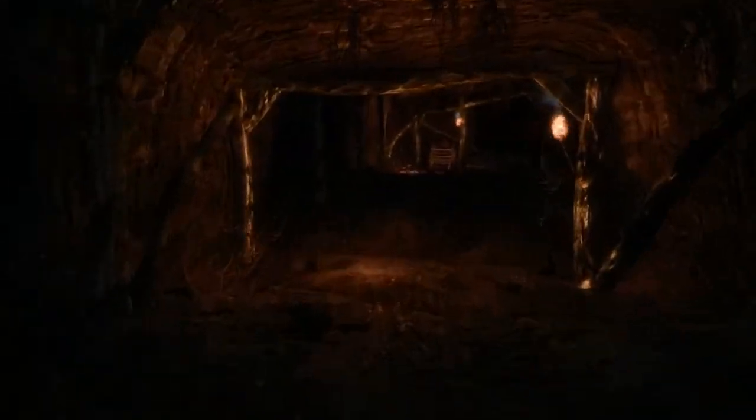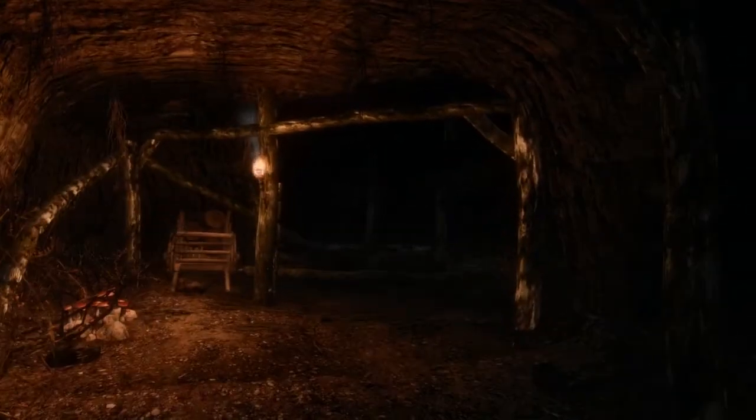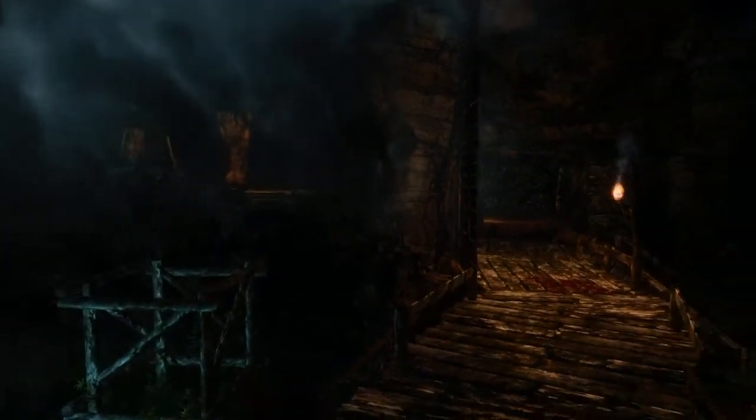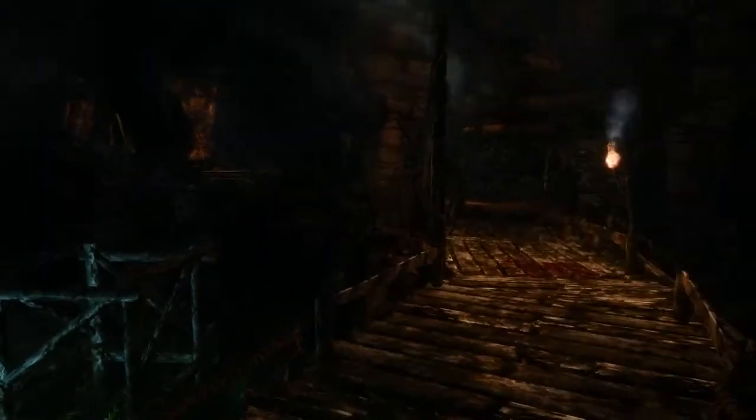Alright, so light sources right here look a little more orange than the others, I think. Well, it's hard to say, though, because these aren't stone walls, they're dirt. But that looks pretty good right there. The light levels in here, I think, are really good. Now, I won't know completely until this gets uploaded, because it's going to be a little bit darker during that upload process. But they look really nice right now.